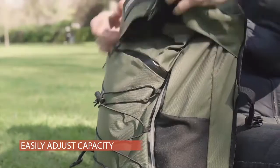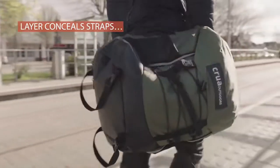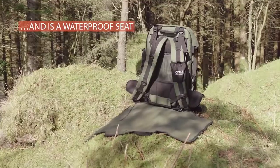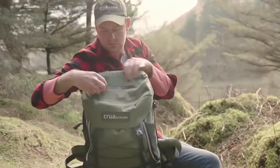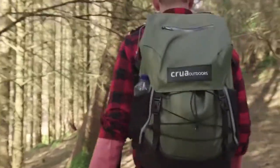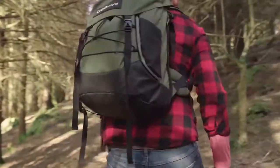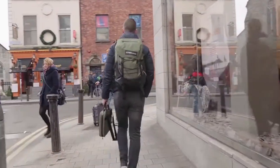for quick size adjustment from 30 to 38 liters of storage, waterproof zips and tough PVC base, integrated waterproof seat, RFID blocking compartment, hydration integration system, the list goes on and on. Designed for the great outdoors, but easily adaptable as a city pack. And it integrates beautifully with the Crua armor.